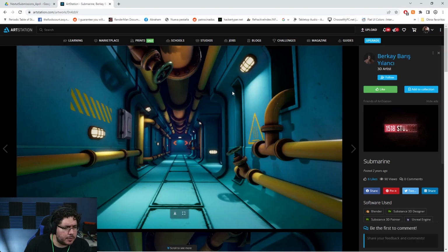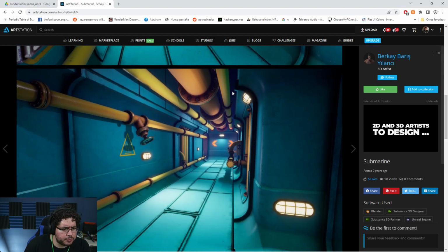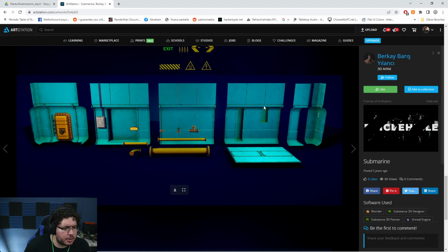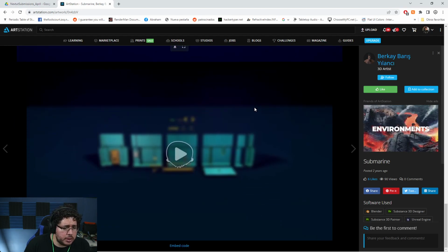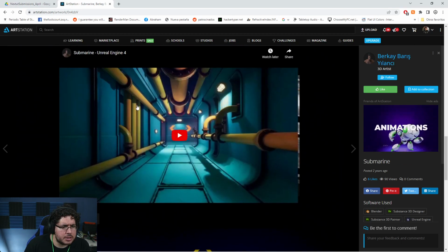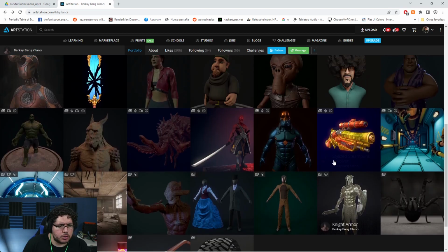This one I really like. I think this one's pretty cool. It's modular. It seems to have some sort of trim sheets and stuff. Yeah, there we go, those are the trim sheets. So this is really cool. If you want to get into game development, showing this sort of stuff, that you can work with modular elements, is always super handy. I applaud you for that one.